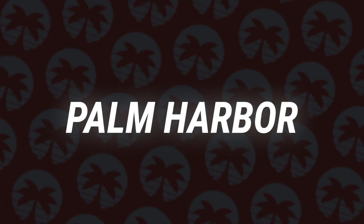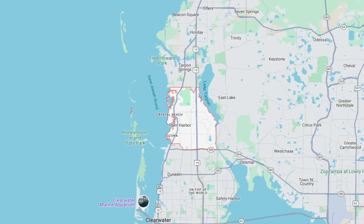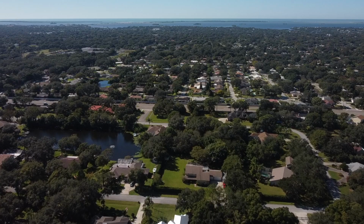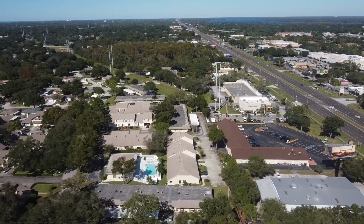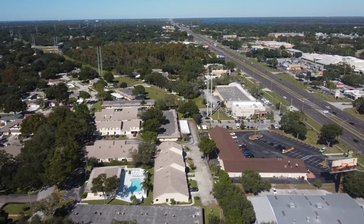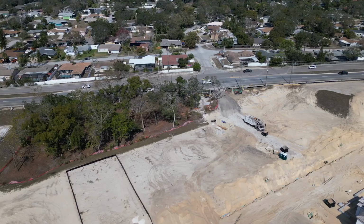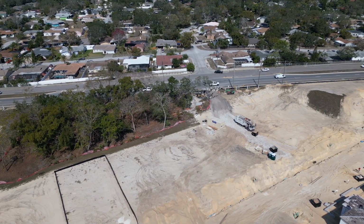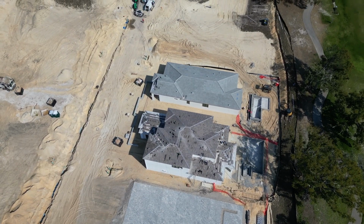Next is gonna be Tarpon Springs, but first Palm Harbor, around 60,000 people, super residential. There are a couple little areas in Palm Harbor that have an old charming downtown, but it's mostly just neighborhoods and a couple well-known golf courses. There is a little bit of new development on that golf course, you can see right there at Innisbrook, but overall it's just neighborhoods.